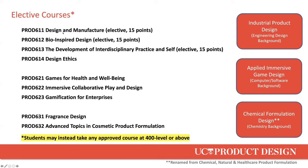So I believe this one, design and manufacture, is being led by Barrow de Gast. Bio-inspired design by Tim Huber. Interdisciplinary practice and self by Tom Woods. And design ethics by Ewan Coates.